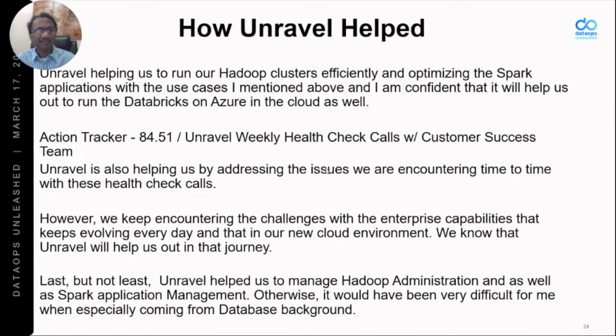Although we are doing a lot, you know that challenges keep evolving every day with new enterprise capabilities, especially in our new cloud environment. Before, when we tried to implement Unravel in the cloud, it was not useful because most of the Spark applications are running on Spark 3.0, which Unravel did not support at that moment. Then we approached the team, and they immediately worked on it, and we implemented the latest version supporting 3.0. So the people are finding it very helpful.